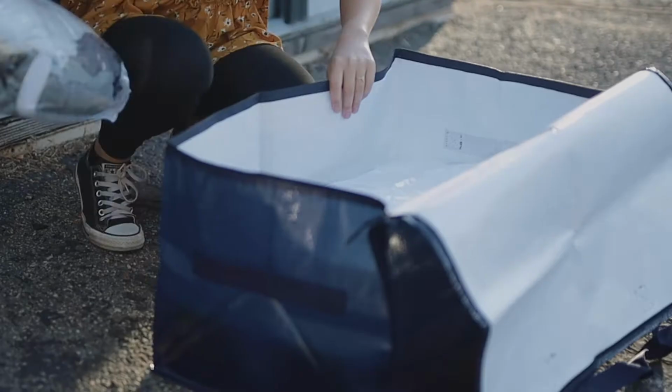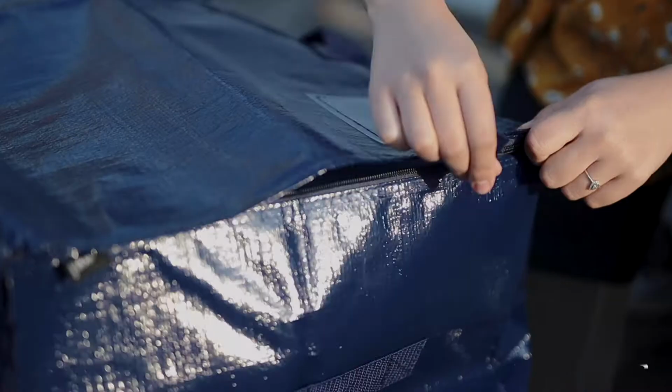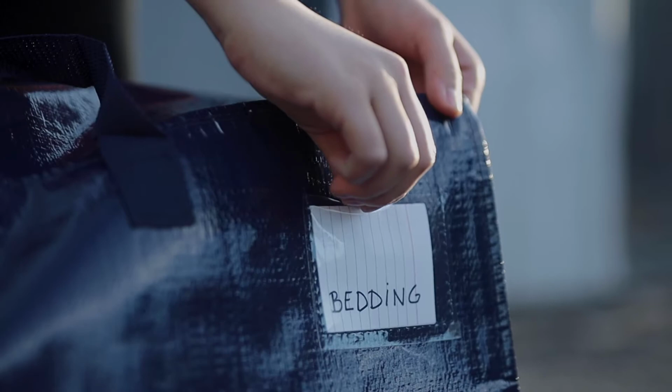With plenty of space to store, made from durable woven materials, the bags can hold up to 50 pounds. These bags have heavy-duty three-sided zippers that open the bag completely. These also contain a small display window for placing labels. The side handles are reinforced and extra durable for easy carrying.